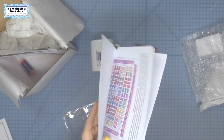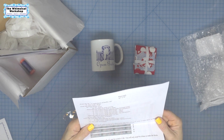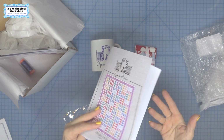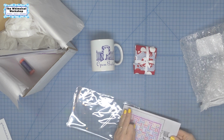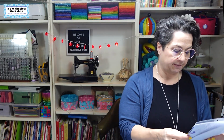So without getting into the pattern too much, yeah, it's all done with 2.5 inch strips. So you could do a jelly roll with this too. That would be really fun. So that is the pattern for this month, Hopscotch. I know I'm being super neat and organized this month. I don't know, it's the beginning of the year. Just kind of trying to stay on top of that.